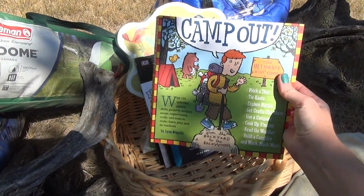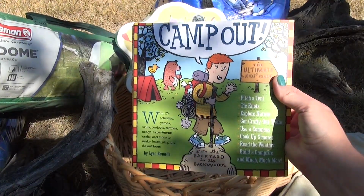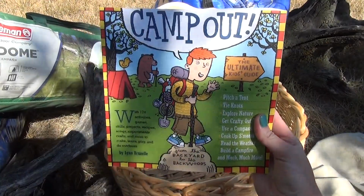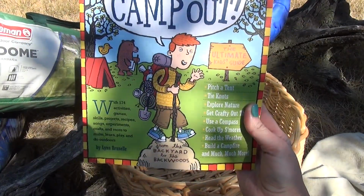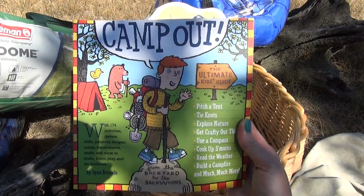This is another one that I picked up from my last haul with the book outlet. And this is a really thick, big camp out book. And there's a lot of activities and different things that we can learn about, like a tent and knots and nature. And I think this will be really fun to have.